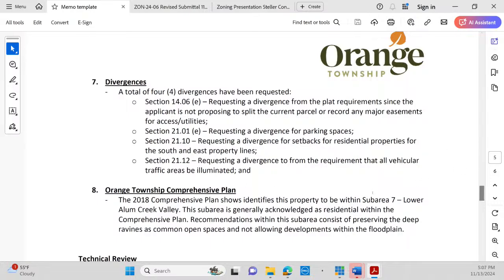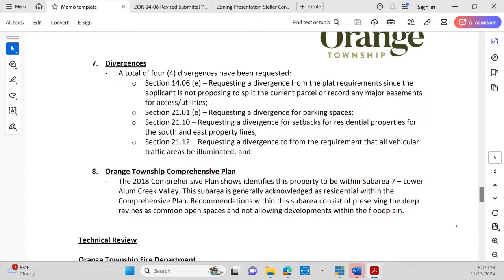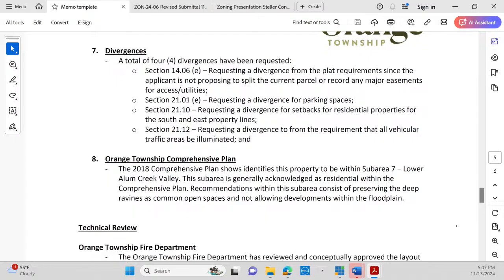So to sum up the 4 divergences, there are a total of 4. The first is requesting a divergence from the requirement to plat the property following zoning approval, since the applicant is not proposing to split the current parcel or record any major easements for access or utilities. Again, a divergence from the requirements of section 21.01E for the parking spaces, and then the setback divergences as well, requesting divergence for setbacks for residential property lines for the south and east property lines from that 100-foot setback, and then section 21.12 requesting a divergence from the requirement that all vehicular traffic areas be illuminated.